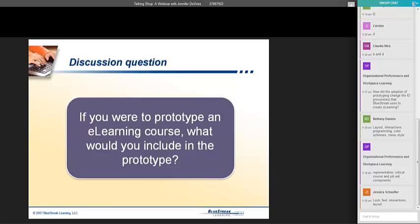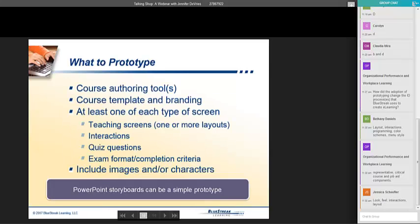So if your course is using a tabs interaction, a hotspot interaction, multiple choice questions, or characters, I'm going to show you some examples, and if you're using characters, you'll want to make sure that you include those as well. But yes, absolutely, look, feel, interactions, layout, and one representative of every type of interaction that you plan to use in the course. A menu, a standard screen, each type of interaction, each type of question, and make sure that they like how all of those look.